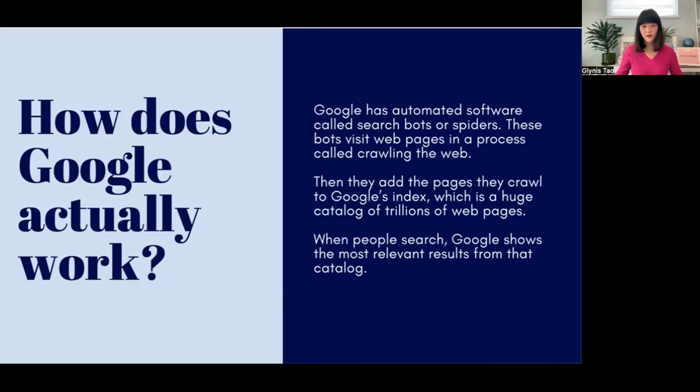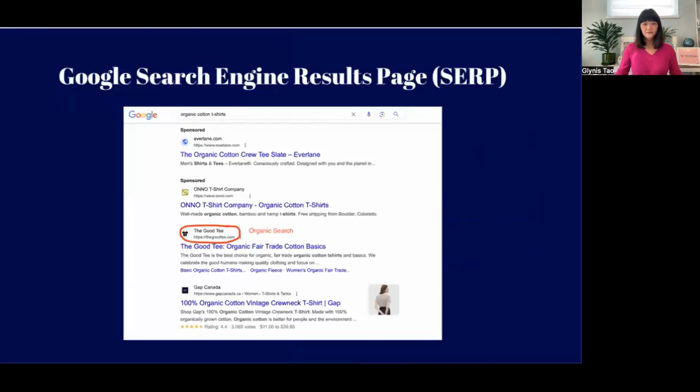Google's job is really to bring up the most relevant answer to the question that the person is asking. They want to find the best answer to a person's question. So when a search query is typed into a search engine, the search engine will look in its index, even while it's being entered, for the most relevant information and displays the results in the search engine results page, or SERP. And these results are sorted by relevance.